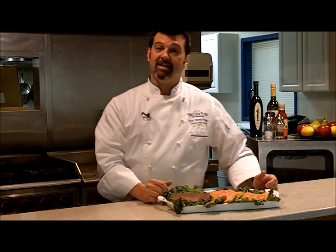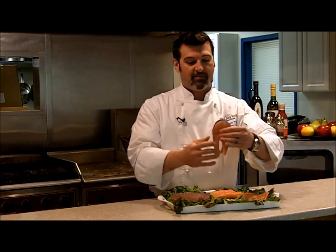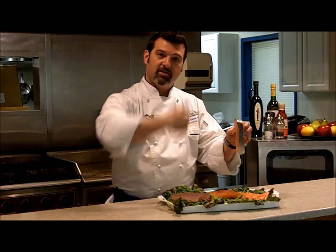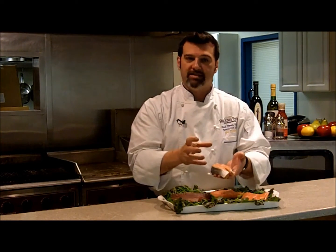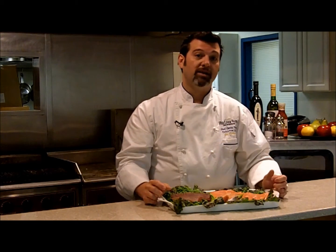Now, last is the steak cut. This is one of my favorites because it's nice and thick. On a salmon, this is what it'll look like. Now imagine a whole salmon, and it just cuts right across the body as such. And we leave the skin on the steak cuts, and that's to hold the meat together. Now, steaks work great for grilling, and they hold up to braising as well.